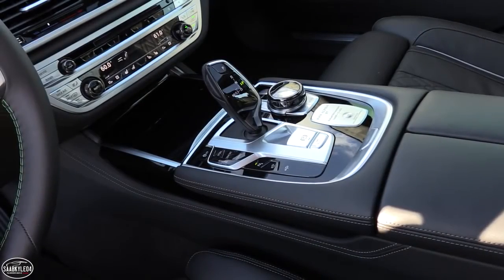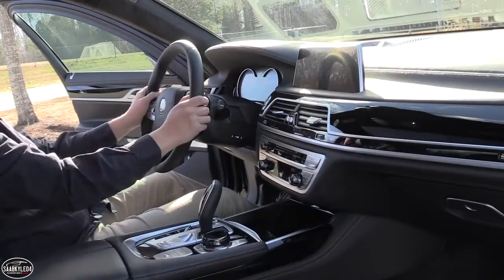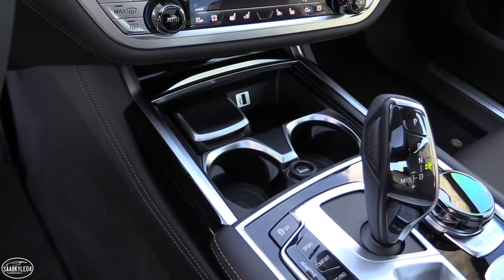In the center console, ahead of the gear lever, there's a divided compartment that houses 2 cup holders, a removable ashtray, and a USB port. The door covering the compartment can be opened fully or partially if you just wanted access to the cup holders.